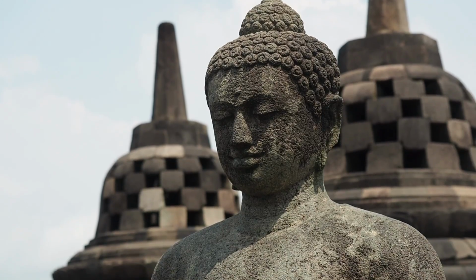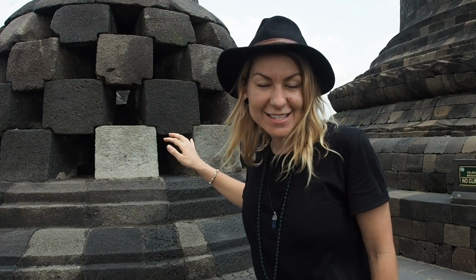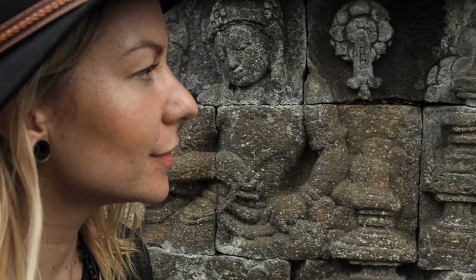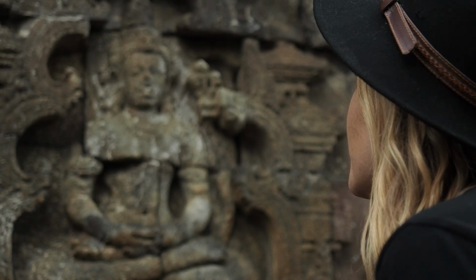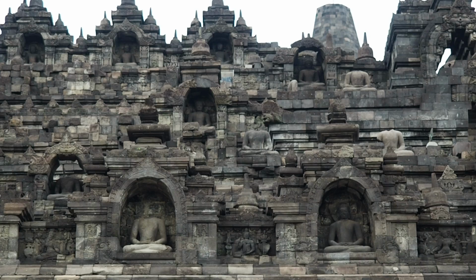There are 504 Buddha statues at Borobudur. Some you have to look closely to find. So inside these stone structures, there's actually statues of Buddhas meditating. You can spend hours walking around admiring the carvings and feeling the serenity of the area. We keep thinking we've got enough footage and trying to leave, but every single corner has an incredible view. So we just keep stopping to have another look.